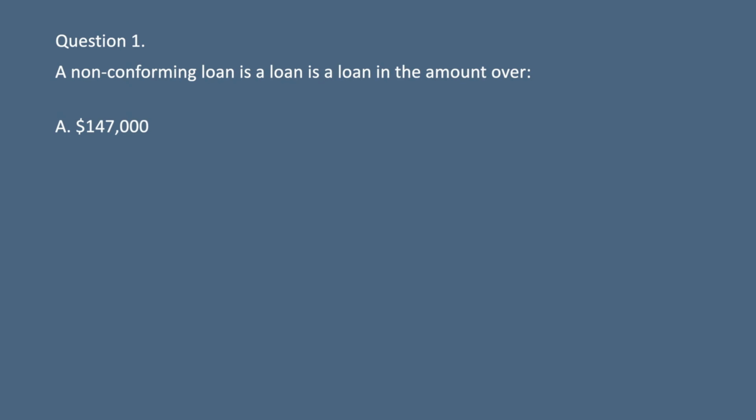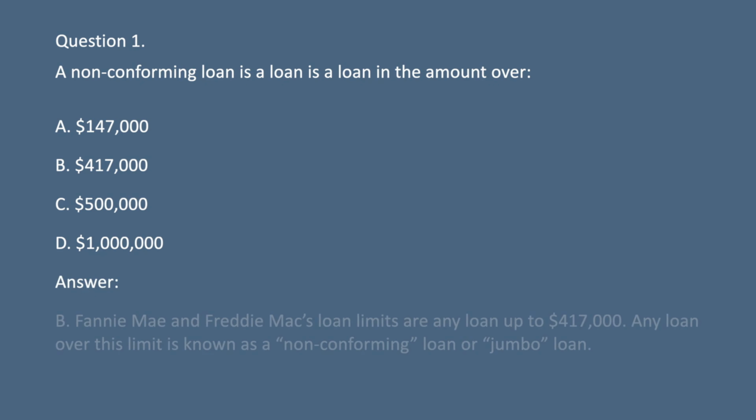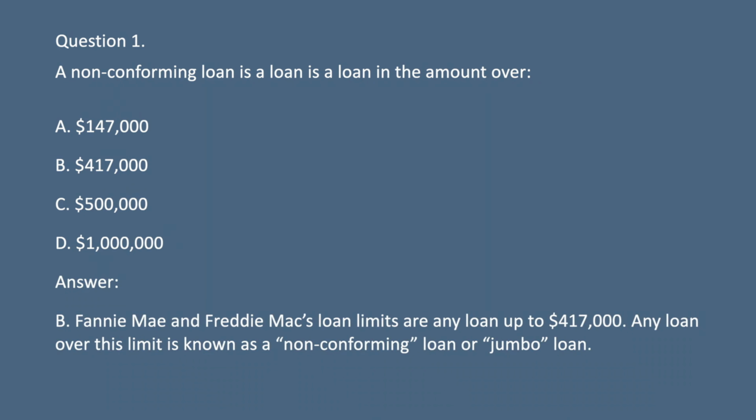Question 1. A nonconforming loan is a loan in the amount over A. $147,000. B. $417,000. C. $500,000. D. $1 million. Answer. B. Fannie Mae and Freddie Mac's loan limits are any loan up to $417,000. Any loan over this limit is known as a nonconforming loan or jumbo loan.